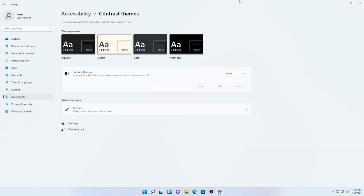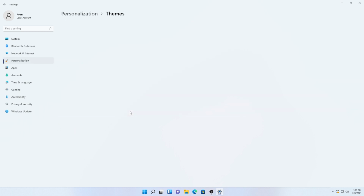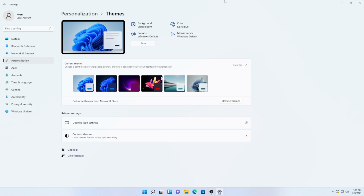Now to view and use the Windows 11 theme pack, click on Themes under Related Settings. Here you can choose whichever one you want by clicking on it.